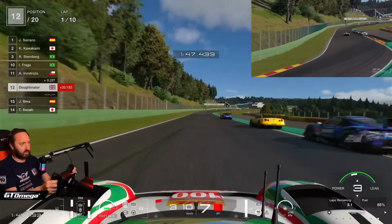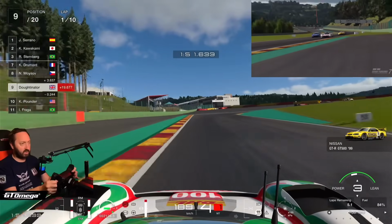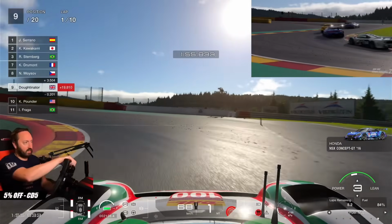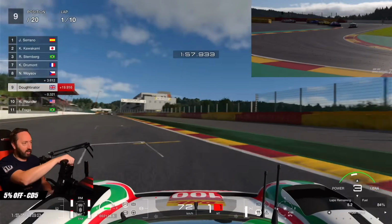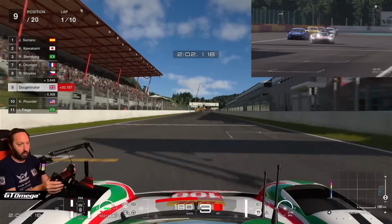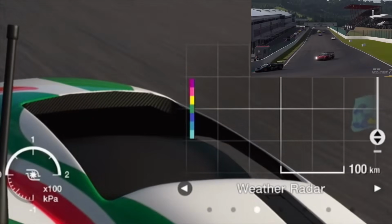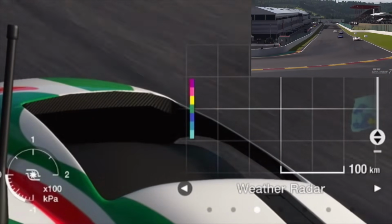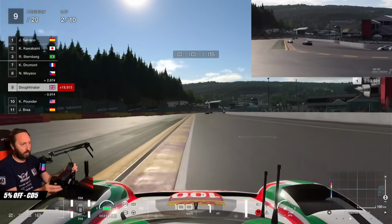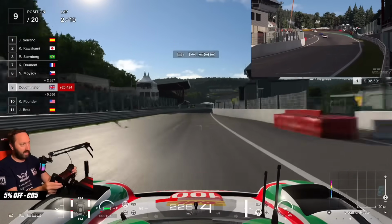We'll send it through here to the outside on the brakes. Just after the gantry is where we brake for the final bus stop chicane. Now there's contact from the AI that could have lost me that clean race bonus already, but we're going to race on. There is a little bit of clouds and weather around. I'm not sure that's going to make it towards us, so we are going to keep the weather radar on. We're going to continue driving to see if we can keep that clean race bonus.